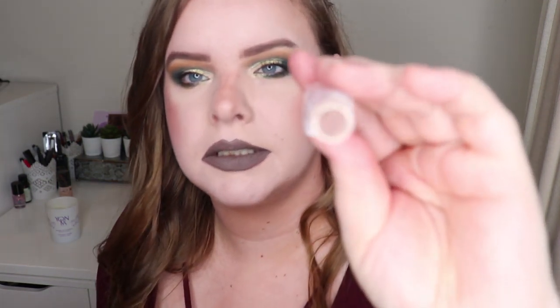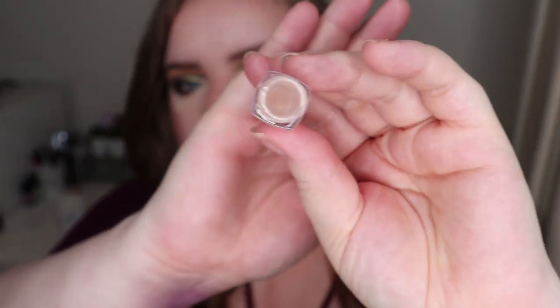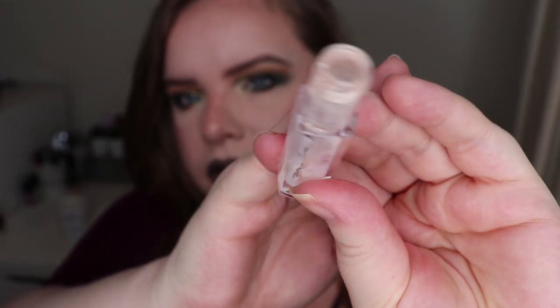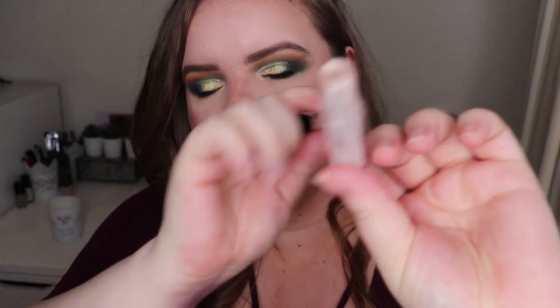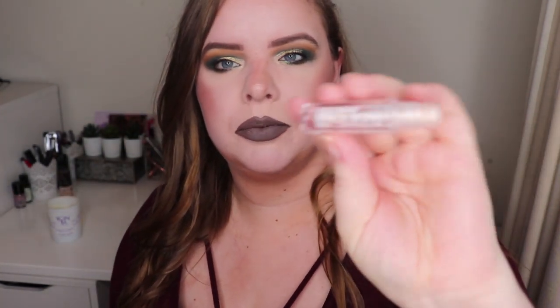It is a lip gloss from Huda Beauty in the shade Starcrossed. It is all gone. There she is. Come on. Can you see that? It's all gone. It's only a mini. I'm working currently on my last mini now. Would you believe it? We've gone through pretty much all of these already.